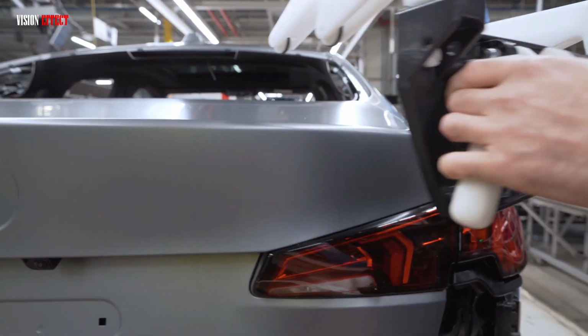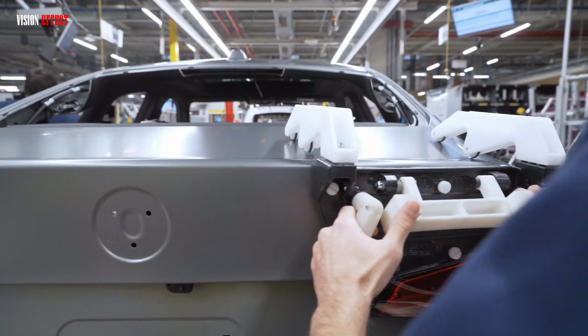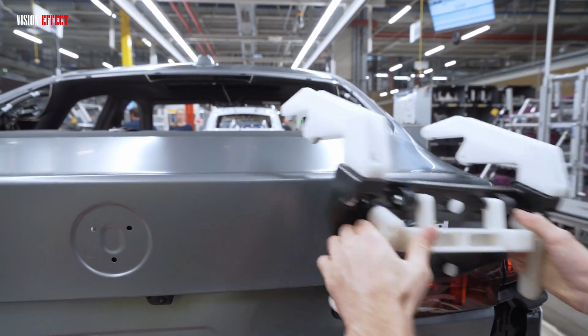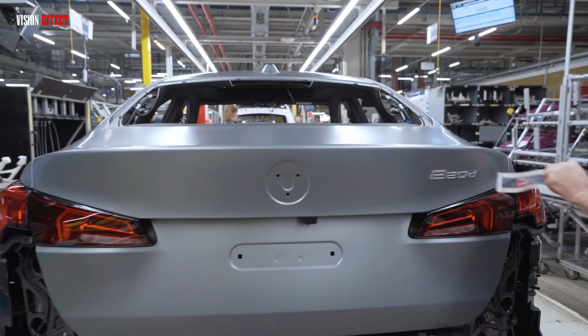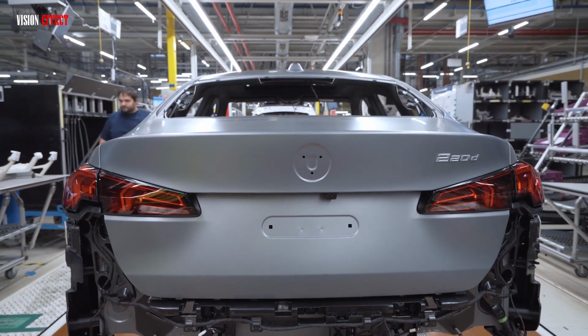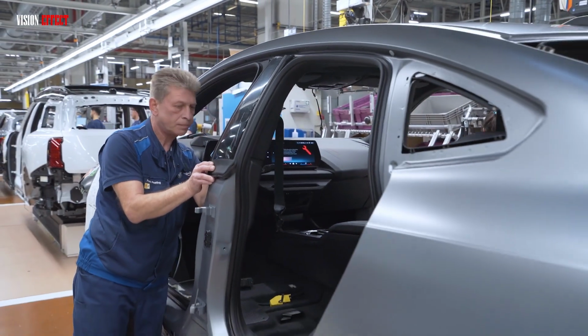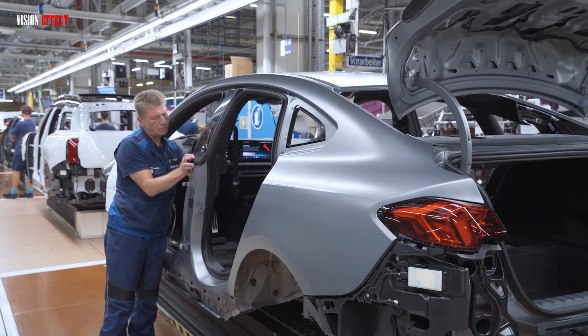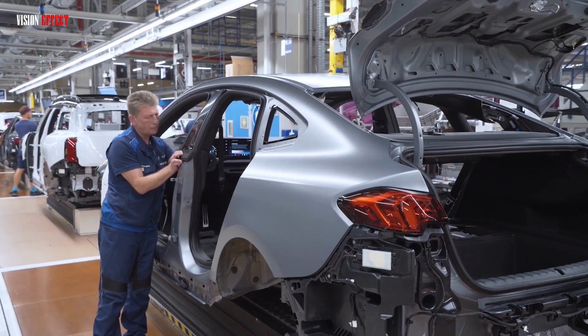The BMW 2 Series Gran Coupé is being produced exclusively at BMW Group Plant Leipzig, where production of the second generation is currently underway. It joins the BMW 1 Series, BMW 2 Series Active Tourer and Mini Countryman in the model portfolio produced at the plant, which produces up to 1,300 vehicles per day.